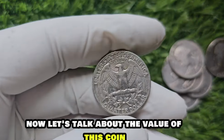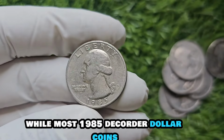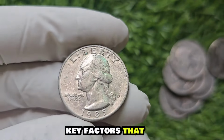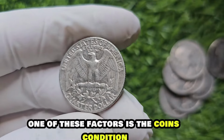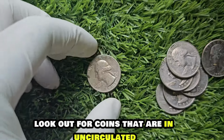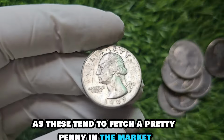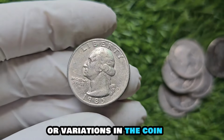Now, let's talk about the value of this coin. While most 1985 D quarter dollar coins are not considered rare, there are a few key factors that can significantly increase their worth. One of these factors is the coin's condition. The better the condition, the higher the value. Look out for coins that are in uncirculated or proof condition, as these tend to fetch a pretty penny in the market. Another factor to consider is any unique errors or variations in the coin.